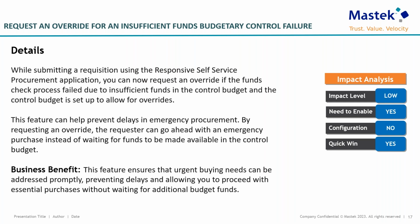So, if you really need to buy something right away, you don't have to wait for more money to be added to your budget, and you can get it approved quickly and make the purchase without delays. It's an opt-in feature, and the business benefits you can see below.